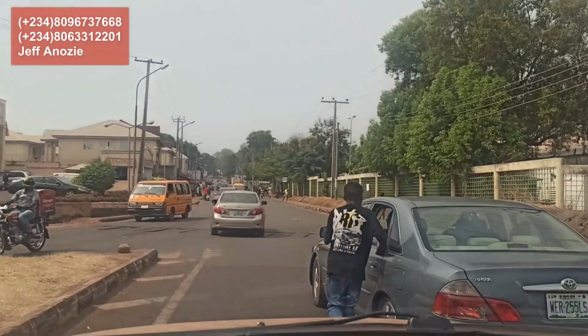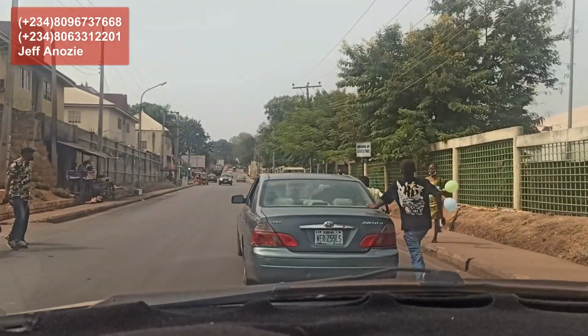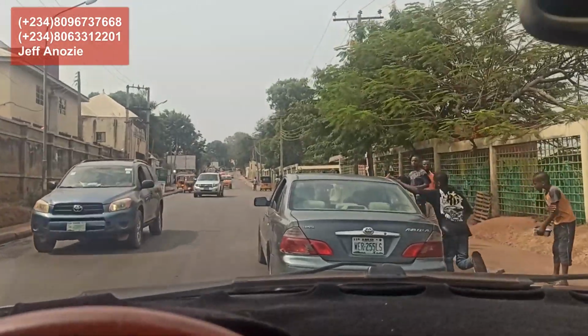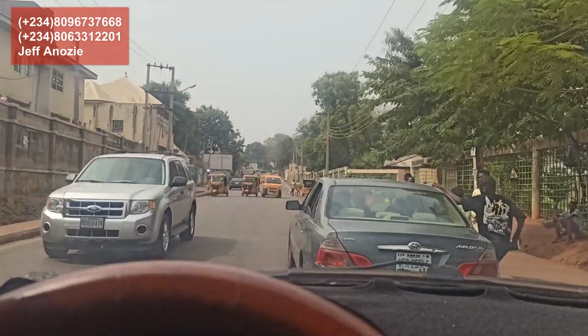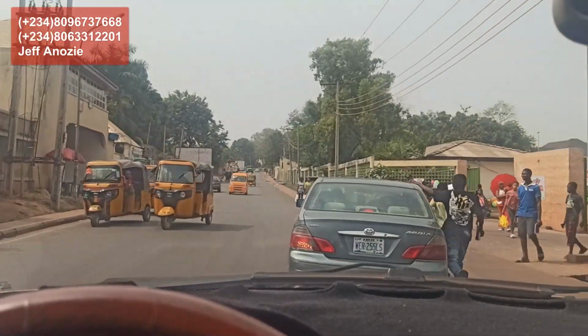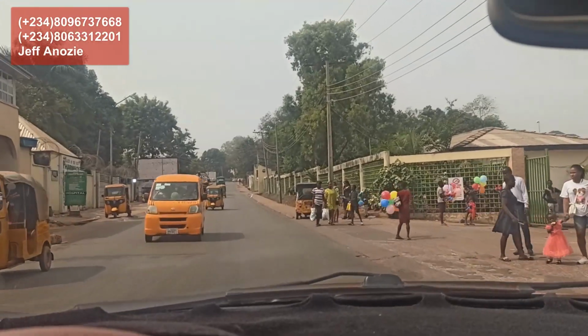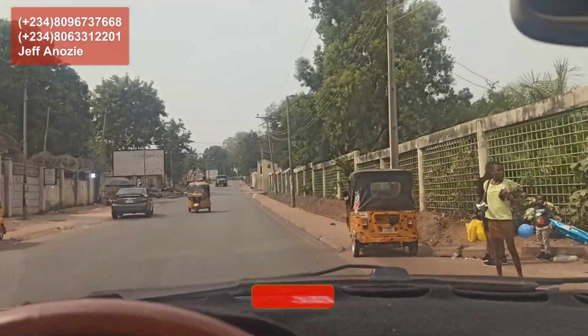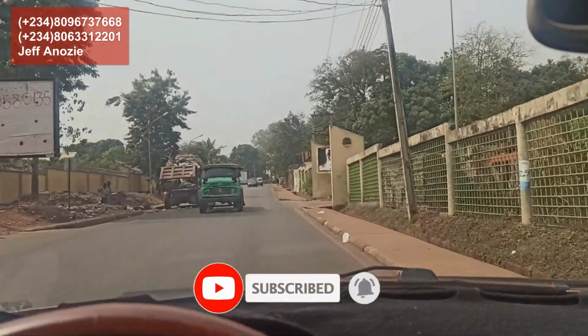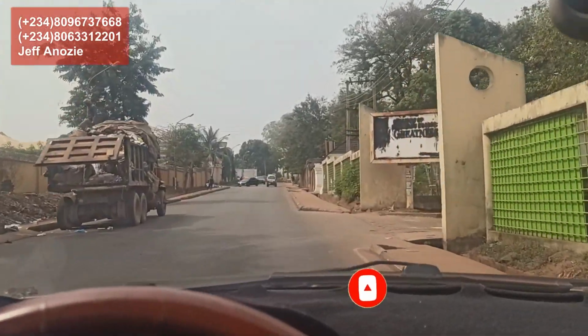If you look to my right, that is the popular Polo Park Mall, also known as Shoprite. Of course, these people are selling nose masks. You can see those boys trying to sell to the people in that car, because right now you can't enter into the mall without a nose mask. So you can see to the right there's the mall, and we are heading straight to New GRA through Trans Ekulu. I just want you to enjoy this ride.